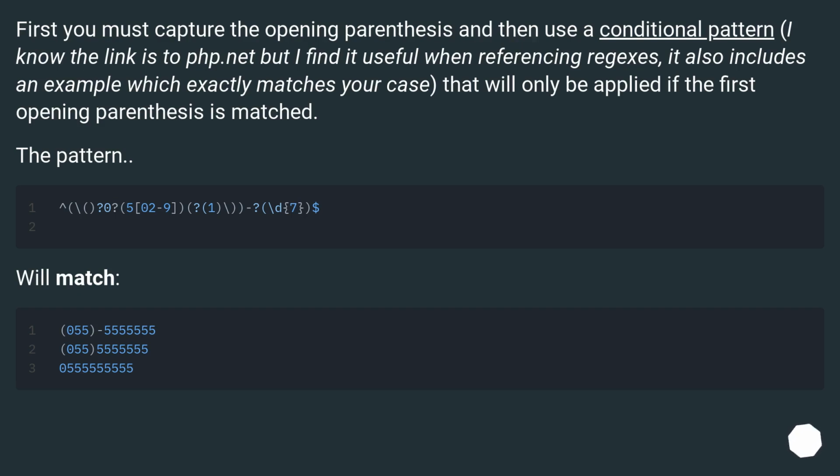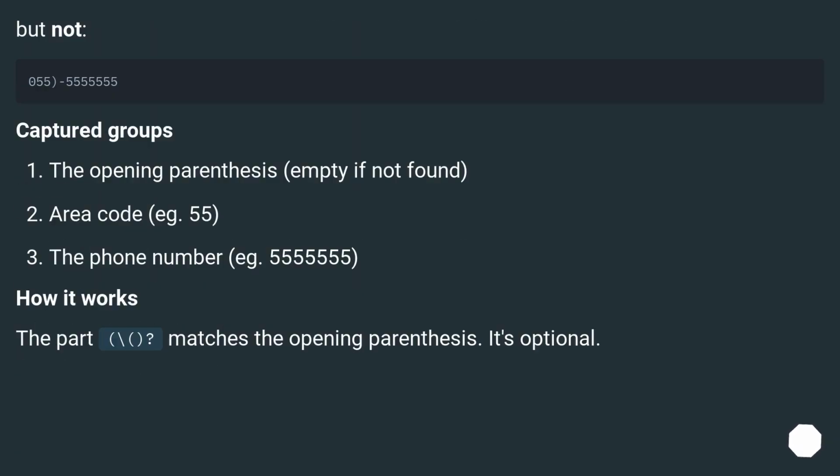The pattern will match this, but not this. Captured groups: the opening parenthesis, empty if not found; the area code, e.g. 55; the phone number, e.g. 5555555. How it works. The part with the question mark matches the opening parenthesis.